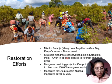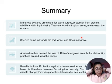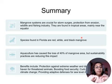We've got Mikoko Pamoja in Kenya. We've got plans in India, and there's a Mangrove for Life project in Nigeria. Lots of different restoration efforts. In summary, mangrove systems are crucial for storm surges, protection from erosion, wildlife, and fishing industry. They are found in tropical areas, mainly near the equator. Species found in Florida are red, white, and black mangroves. And aquaculture has caused the loss of 40% of mangrove area, but sustainability practices are reducing this impact.